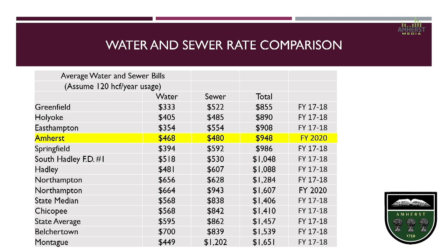So this chart here takes the rate and actually compares it to an average household. An average household uses about 120 units of water a year. So we charge the water rate 120 units, you charge the sewer rate 120 units, and that's how we come up with the overall number. So we're expecting if we increase the rates that the average household in Amherst will pay just under $1,000 a year for their water and sewer. Where other communities, you can see, we're almost at the bottom. Even though these are two-year-old rates, we're almost at the bottom of the group we look at. So we check everything and we balance it out. We don't just think what we need.